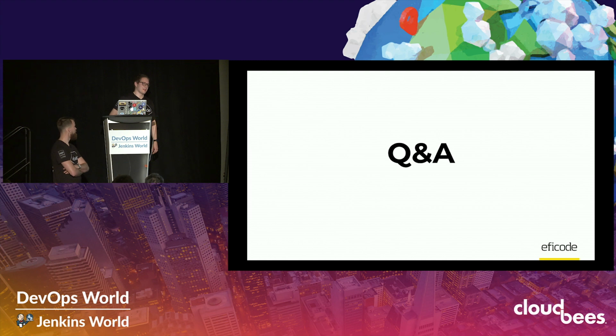Well, I'm not a Jenkins product expert, but yes, there is an effort to improve running Jenkins inside Kubernetes, because let's face it, it's not cloud native yet. But what I've heard in this conference is that there's an effort to make Jenkins cloud native.